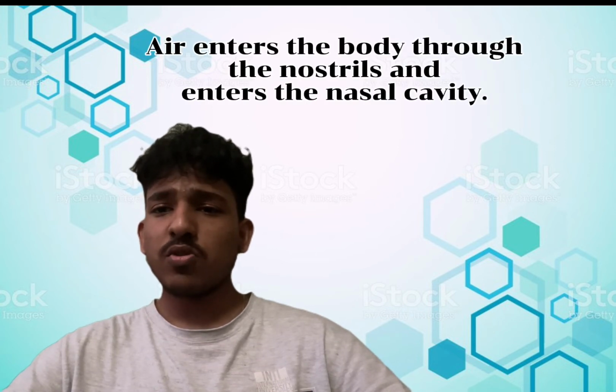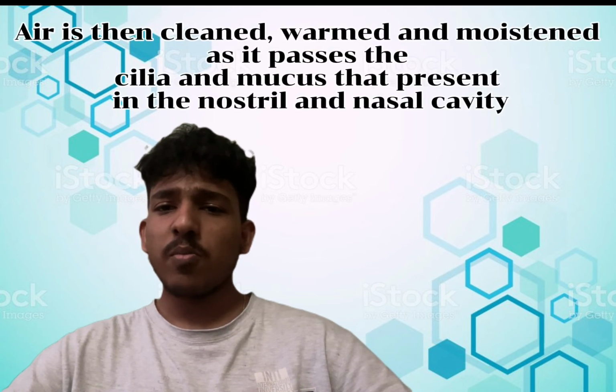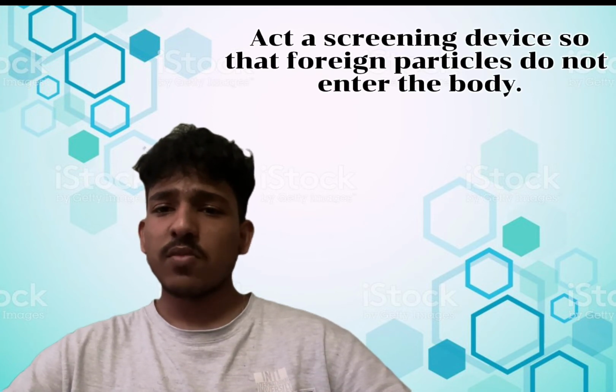So, how does the respiratory system work? Well, first off, the air enters the body through the nostrils and enters the nasal cavity. There, the air is cleaned, warmed, and moistened as it passes the cilia and the mucus present in the nostril and the nasal cavity. Cilia are microtubule-based hair-like organelles. In the nose, the hairs and the cilia act as a screening device so that foreign particles do not enter the body. The air then meets at the pharynx, which is at the back of the nose and the mouth.